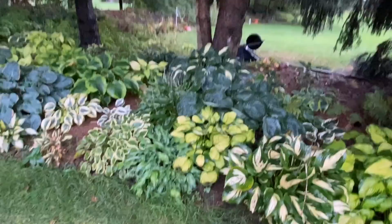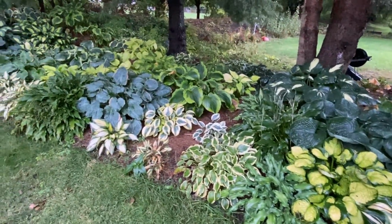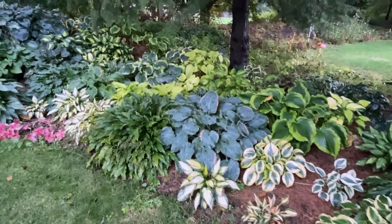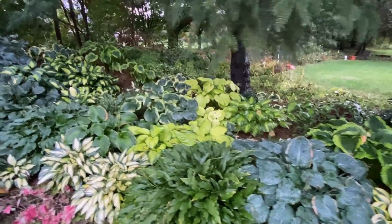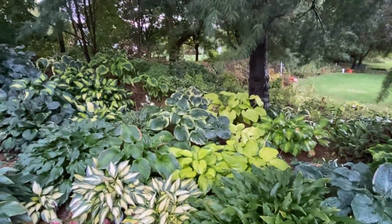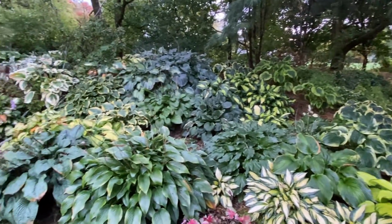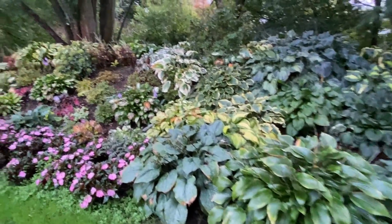I like to do this because with the hostas, there are different colors, different textures of leaves, some are more rippled, some are big, some are small. I think this is almost one of the best ways of showing hostas, by planting a lot of different ones together, because then they really kind of highlight one another. So you can see in here all the different sizes, colors, and textures.